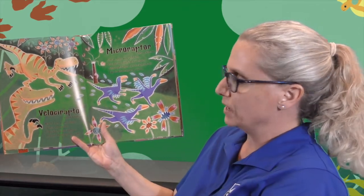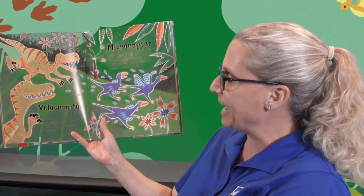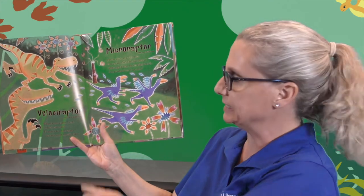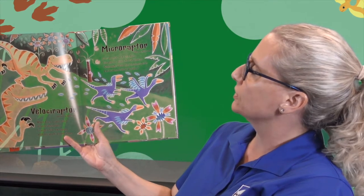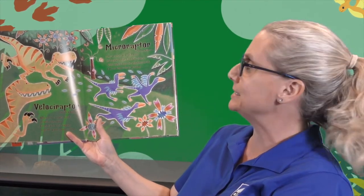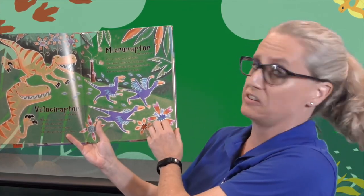Velociraptor. When I see a tasty herd of little dinosaurs, I catch a few for supper with my giant pointy claws. He does have pointy claws. Look at those. This is a microraptor. I'm as little as a chicken, but please don't be too hasty. Although I may be chicken-sized, I'm nowhere near as tasty.